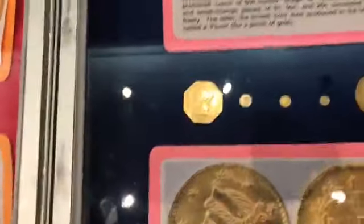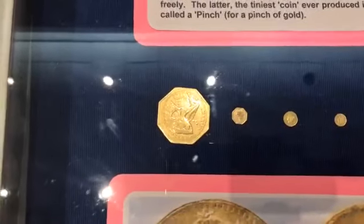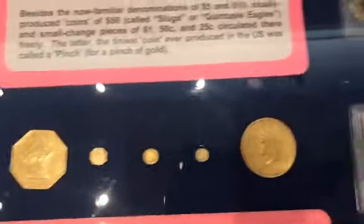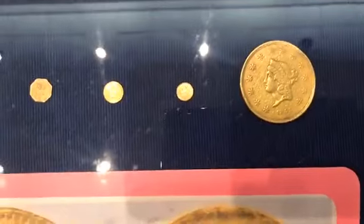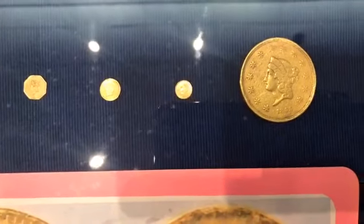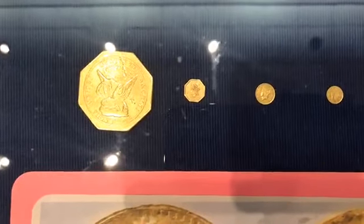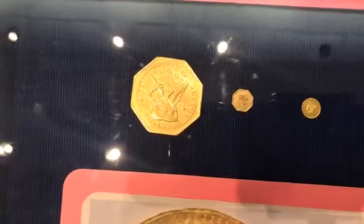When you get to California and the tail end of the California gold rush, you do see some issues that are unusual, like this octagonal assay piece, smaller versions of these Cal fractionals, and also a private issue $20 gold coin, or $50 gold coin, I'm sorry. These were called slugs or quintuple eagles. The gold denominations here were in denominations of 1/4, 50 cents, and a dollar. Kind of hard to imagine a gold piece having a value of a quarter. Let's move over here.